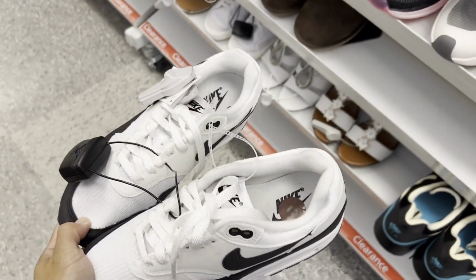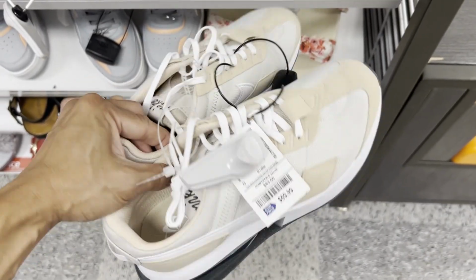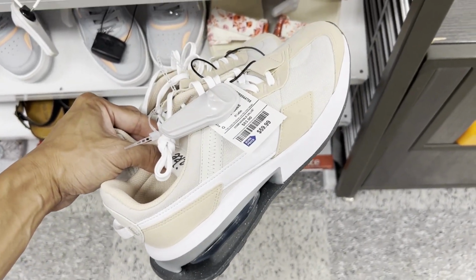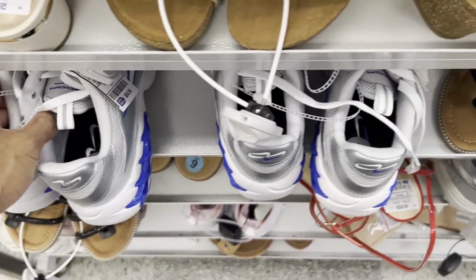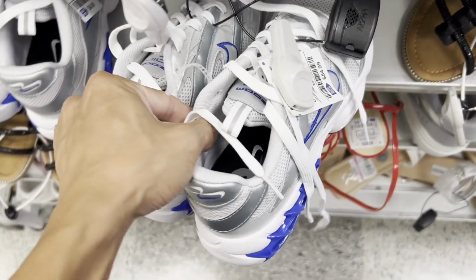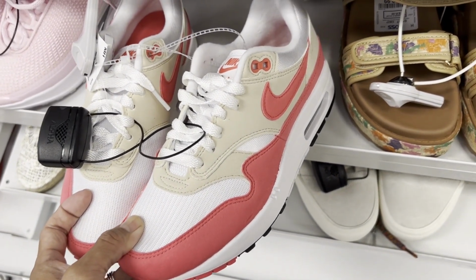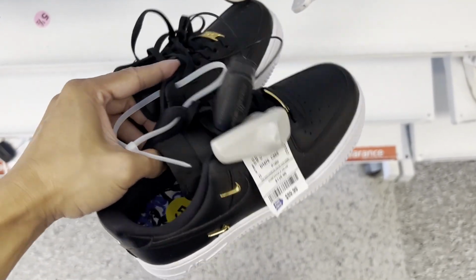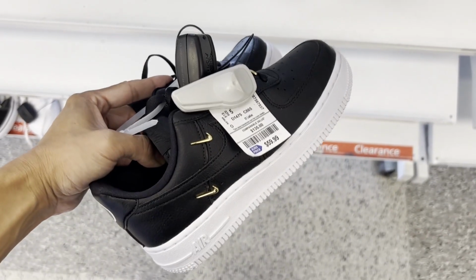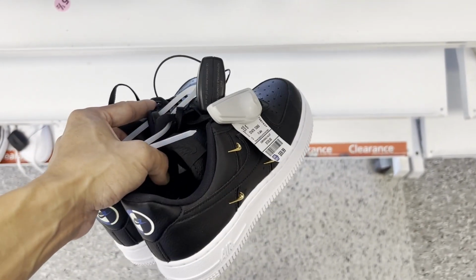Got some black and white Air Max 1s in women's 8. And a pair of the orange Sunders. Women's 7. Nice pair of the Air Max Pre-Days. And a couple more size 7 Zoom Air Fires. And then women's 6.5. These hot pink Air Max 1s. And to cap off the ladies section, size 5 Air Forces, a couple gold swooshes, gold aglets.